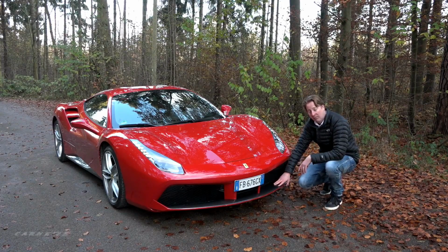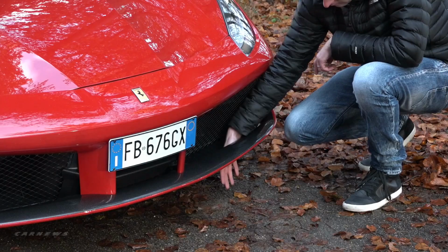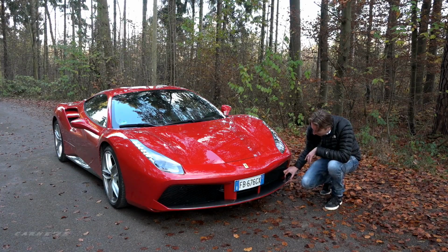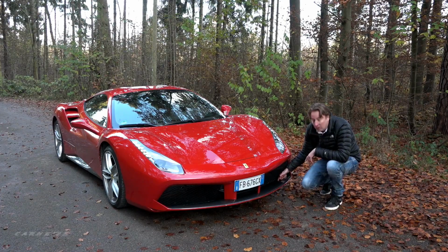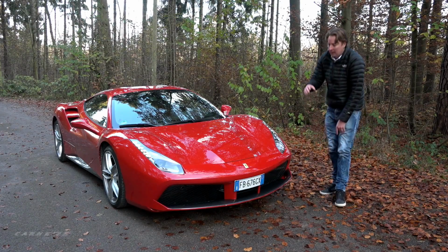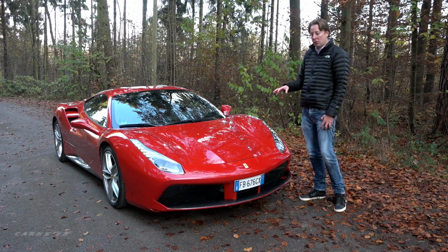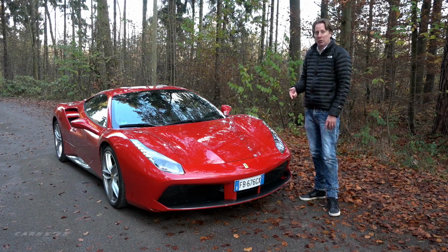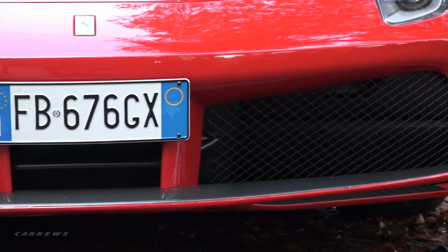These are finished in carbon fiber, which is an optional extra. But as you can see, I can put my hand through it. So there's a top wing, and then there's a second carbon fiber splitter below. That has benefits not just for the aerodynamics. It produces a great amount of downforce, but it's also reducing the drag coefficient. So there's less air resistance, and that makes the car go faster as well.